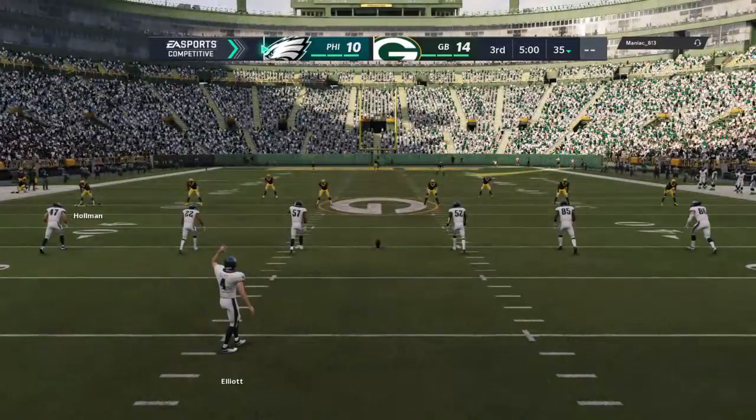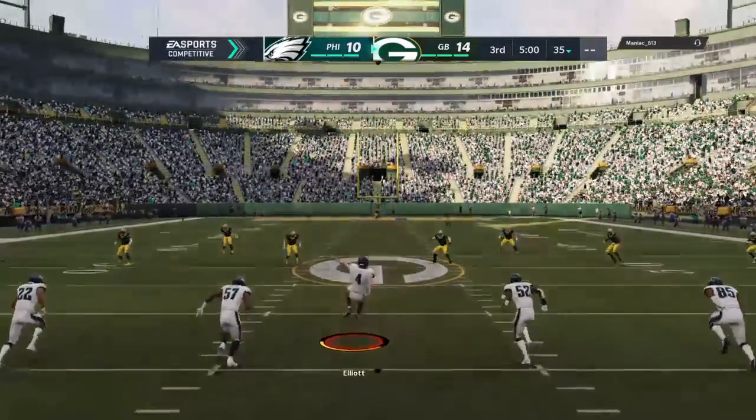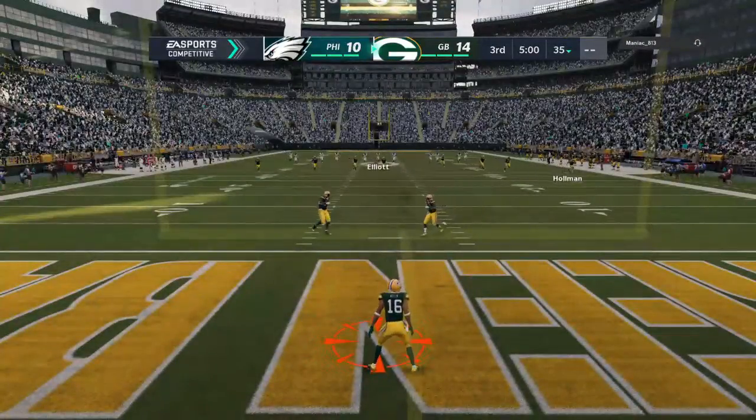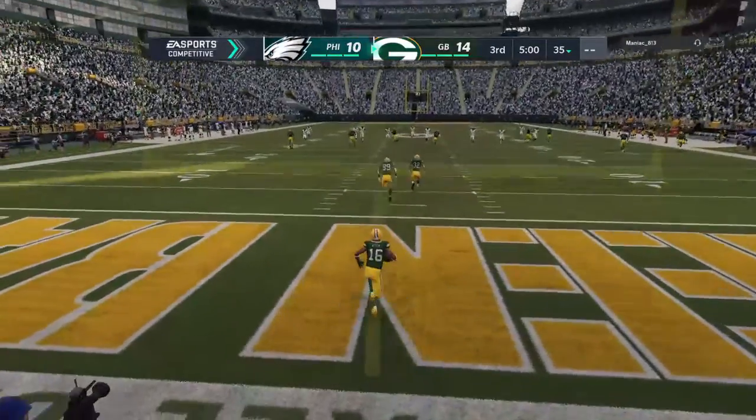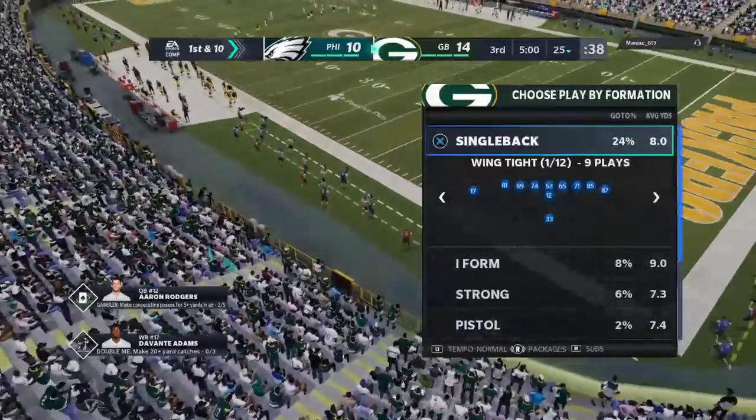Jake Elliott to kick off for Philadelphia. So it's the Packers set to receive the kick. They've got the lead as well as we are underway in the 3rd quarter. Taken about 7 yards deep. And the half will begin with a touchback.